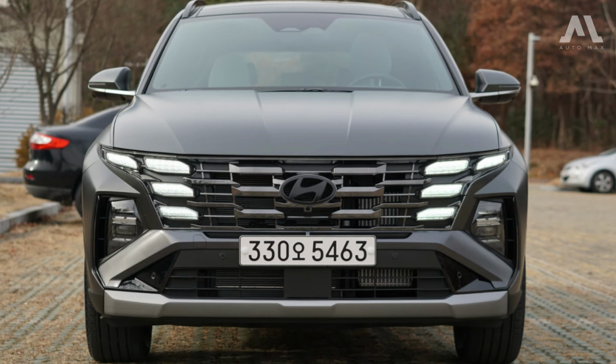Now we will examine this vehicle under the headings of exterior design, interior, engine and performance, fuel economy, security, pricing, warranty, and release date.